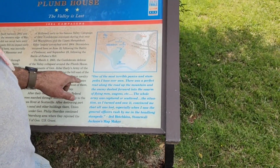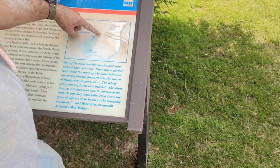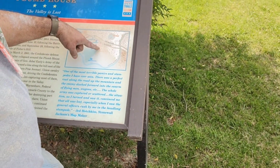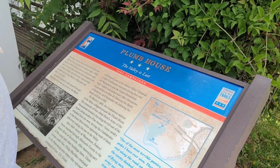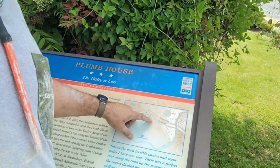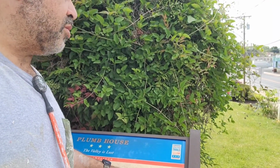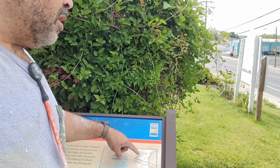Boom. So we're looking at, there's the South River. We're here, okay? And the Red Brick House is right here. So we had Early back up here. No, I'm sorry. I got my bearings wrong. We're here. The South River is down there, okay? South River is over that way. Okay, so this is Main Street right here, West Main Street in front of us. Jubal Early. Oh, wow.